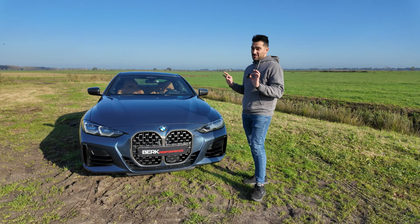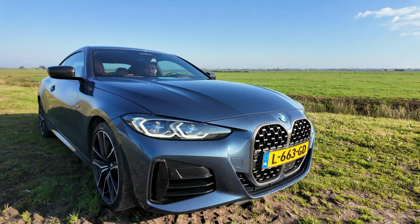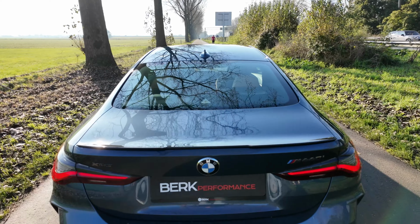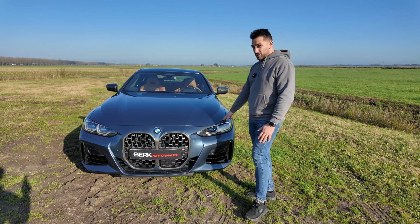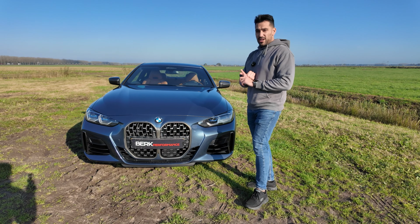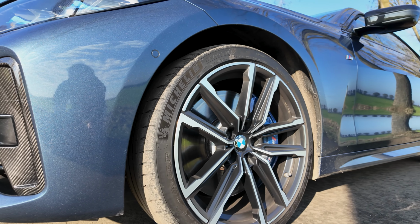Today we have this very handsome looking BMW M440i Coupé. It's an xDrive version with the beautiful B58 engine. We have done a couple of things to this car. We have fitted a 200 cell Milltek catted downpipe. We have deleted the OPF system.